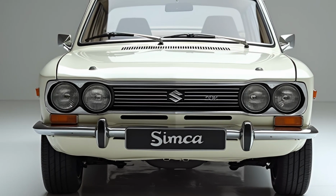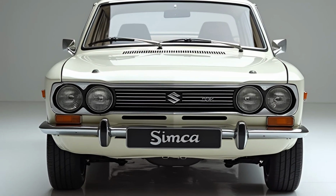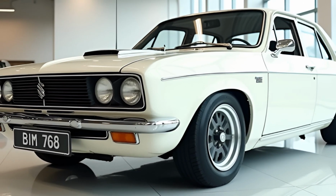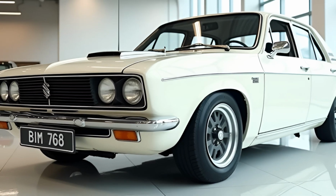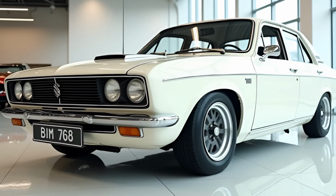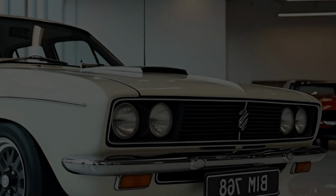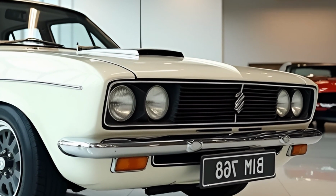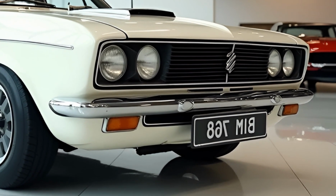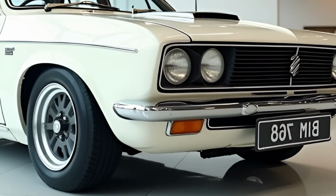The car was powered by a range of inline-4 engines, starting from a 1.3-liter engine and extending to a 1.5-liter option, depending on the variant. These engines provided a balance of performance and efficiency, making the Simca 1308 suitable for everyday driving needs. With front-wheel drive and a 4-speed manual transmission, it offered smooth handling and reliable performance for its era.